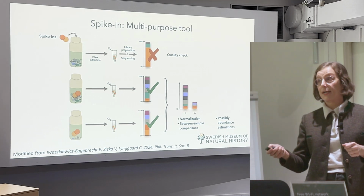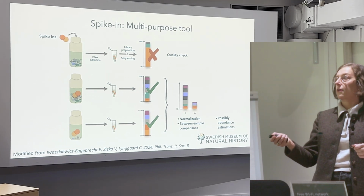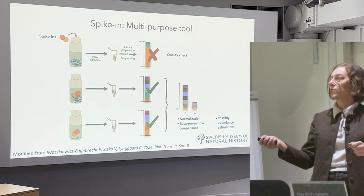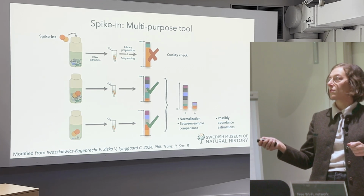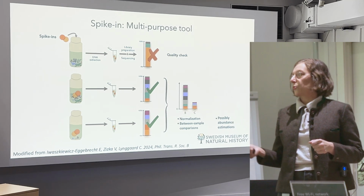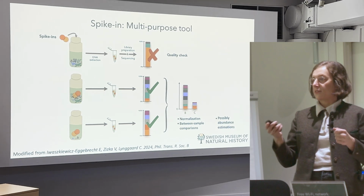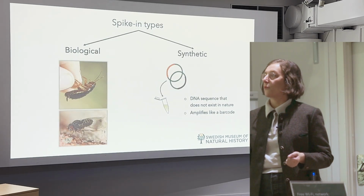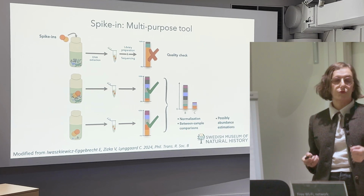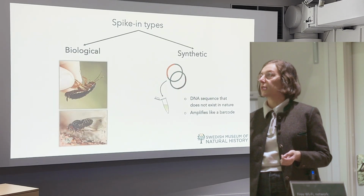If you knew exactly how much spike-in you added, you can make the differences between two samples visible, that there was much less DNA here. So it helps in between-sample comparisons. And also, using the superpowers of our group, I'm sorry, we hope to be able to model abundance estimations using the spike-ins.